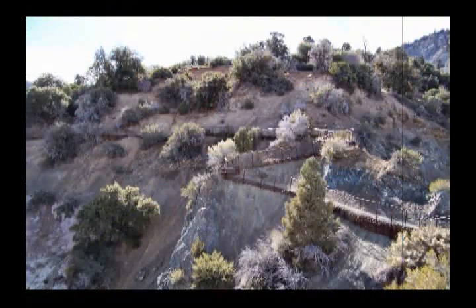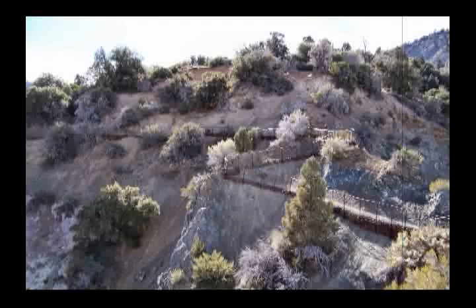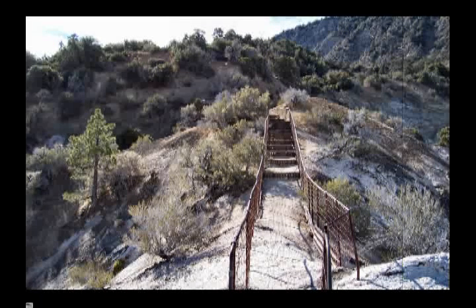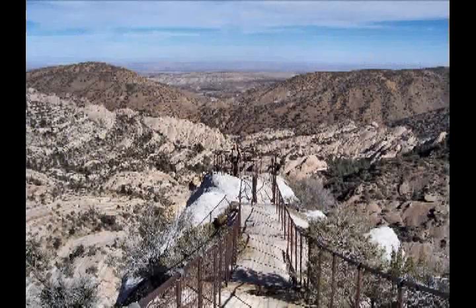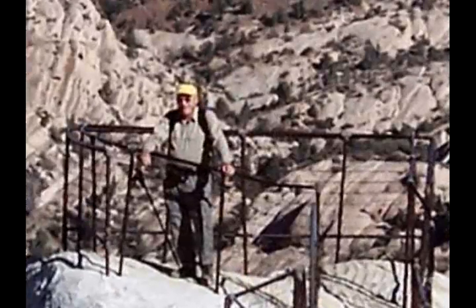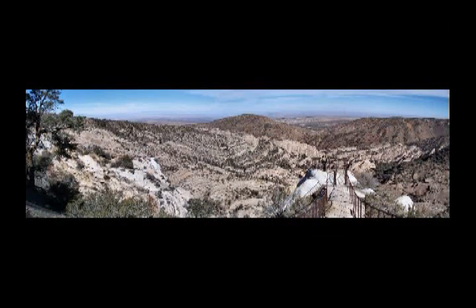So first we decide to go on to the Devil's Chair overlook, which, as you can see, involves traversing a fence-enclosed walkway, which leads us down some steps to a point that overlooks the Devil's Chair and the rest of this portion of the Punchbowl. And here I am, perched atop that point. And this gives us a pretty good overview of the area.